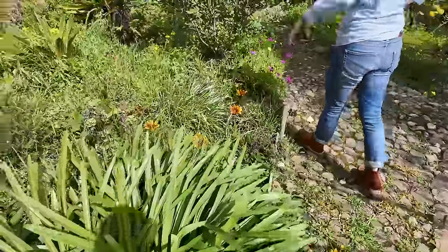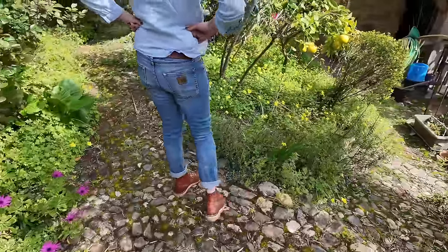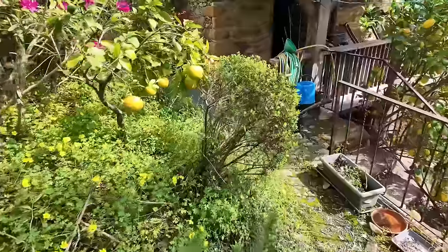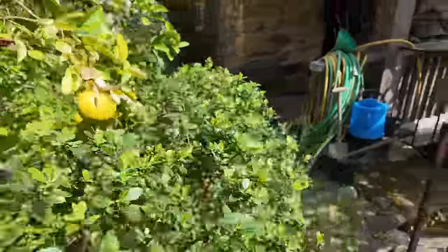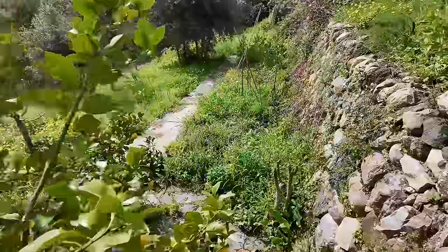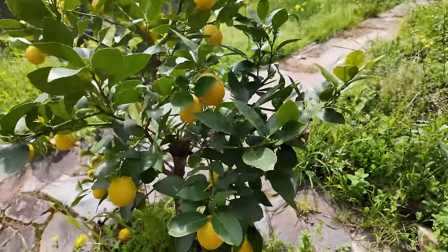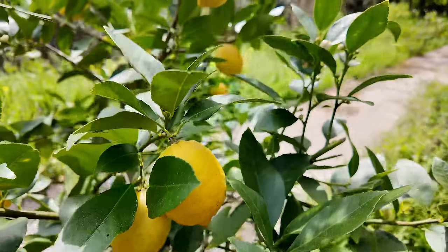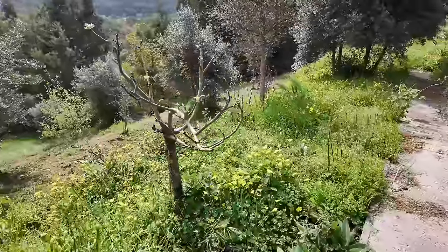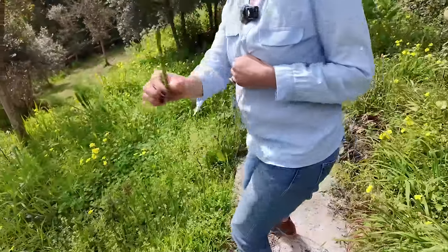Cape daisies, Achillea. Grapefruit. Huge grapefruit. There's a pomegranate tree there. Lots of citrus. Second terrace of the veggie plot. There's asparagus. Oh, you can picture it. Wow. Thanks.